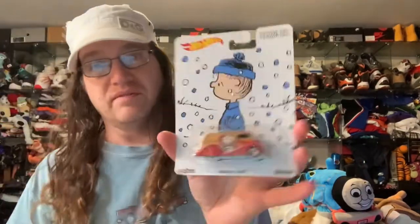Stuff here. I didn't look it up. I got it for a buck. I'm like, I ain't leaving that behind. So, Hot Wheels. Snoopa. Especially with a decent card on it. Yeah, I paid a dollar for it. They have them up for about five.